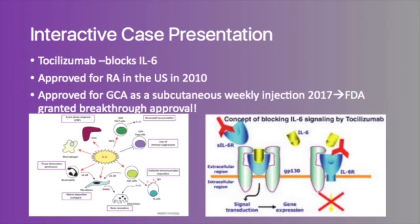So tocilizumab is a biologic medication that blocks IL-6, which is basically a cytokine, or a protein, that causes inflammation. And it has a lot of different effects. I'll go into some of them. It has actually been around for a while. It was approved for use in rheumatoid arthritis in 2010. So we have had it around and used in our patients for a while.